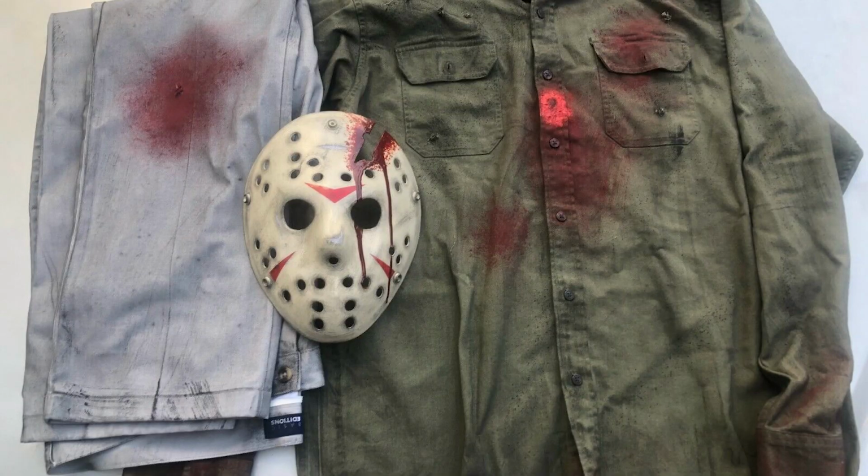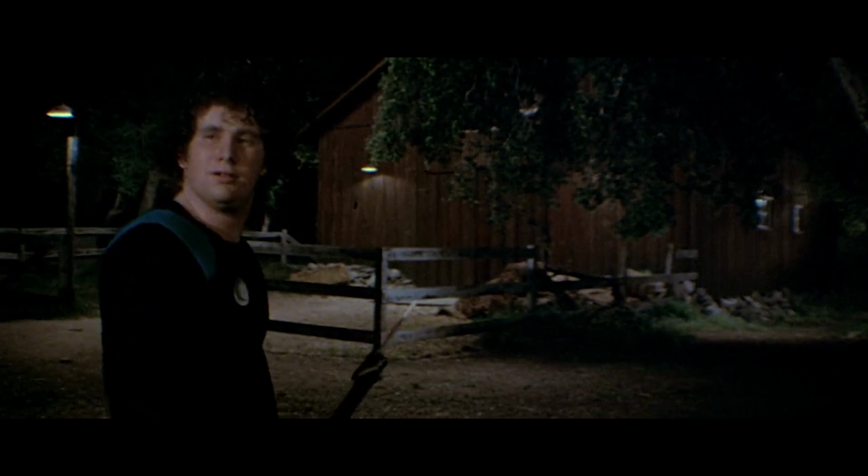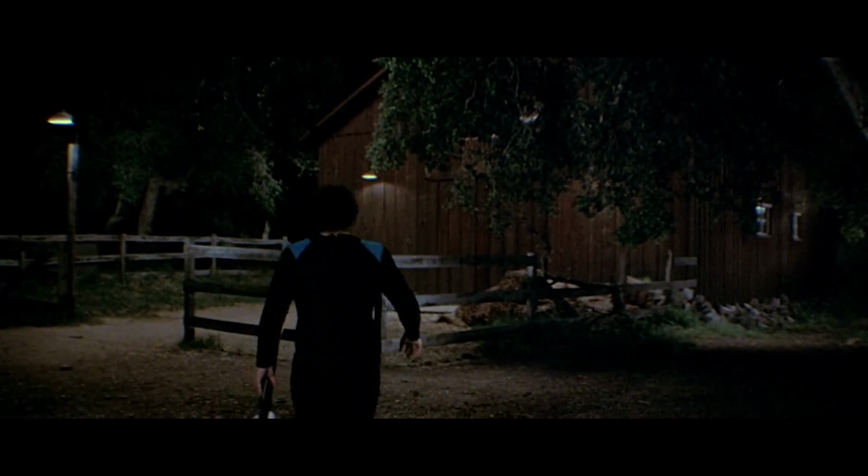This scene is also notable because it's the first time we see the infamous hockey mask. You can tell that the filmmakers had no idea how iconic it would become. Shelley casually walks away with it after Vera scolds him for scaring the crap out of her. As soon as he leaves, he is promptly dispatched by Jason.